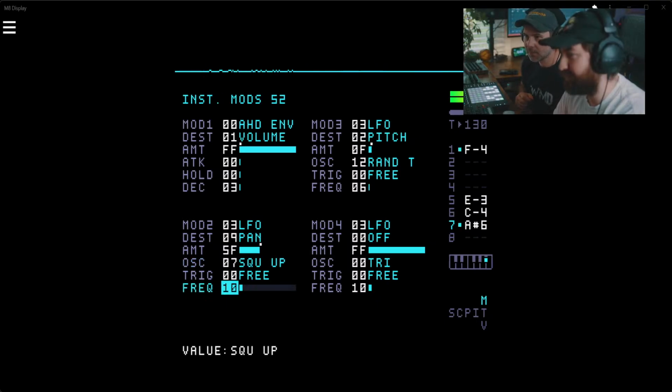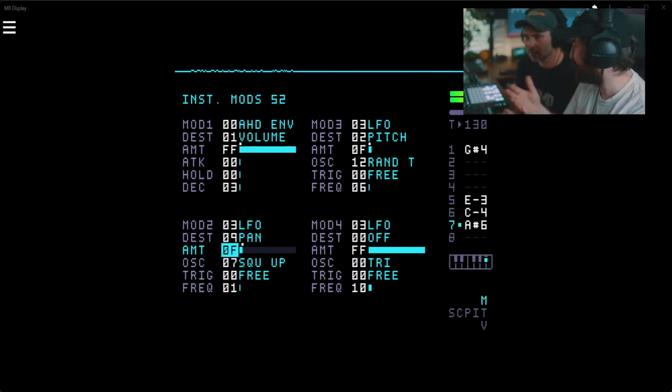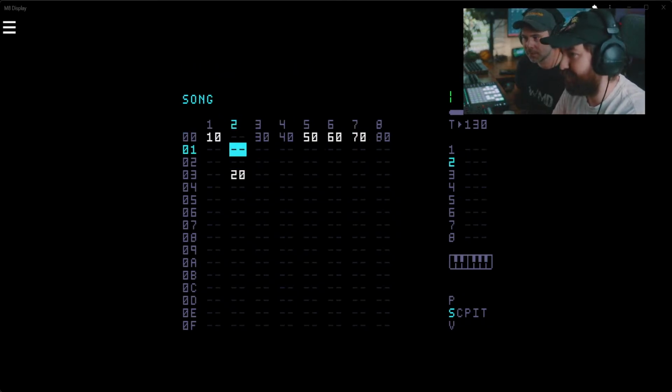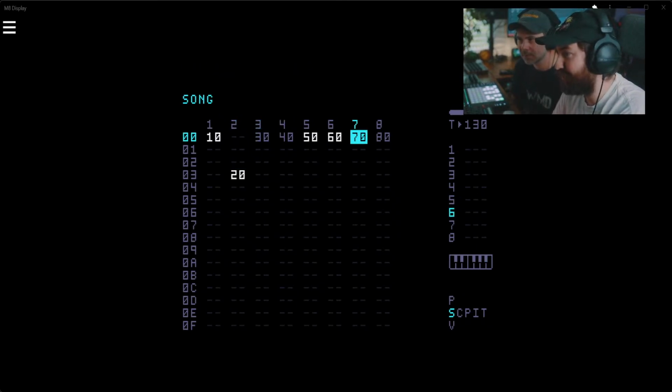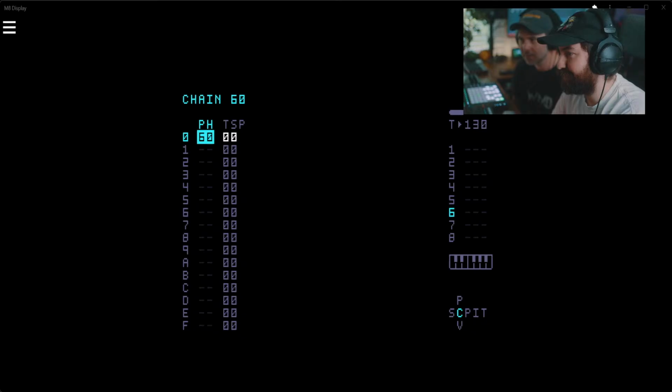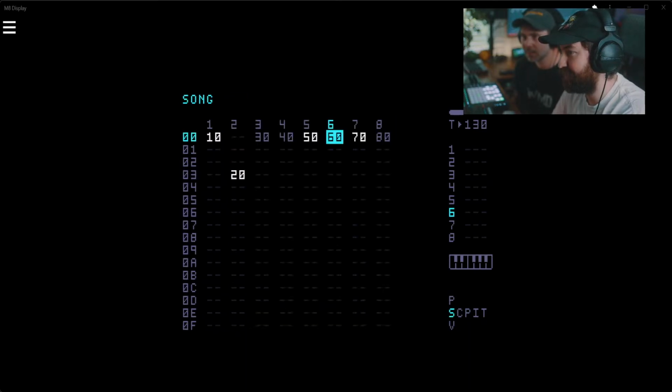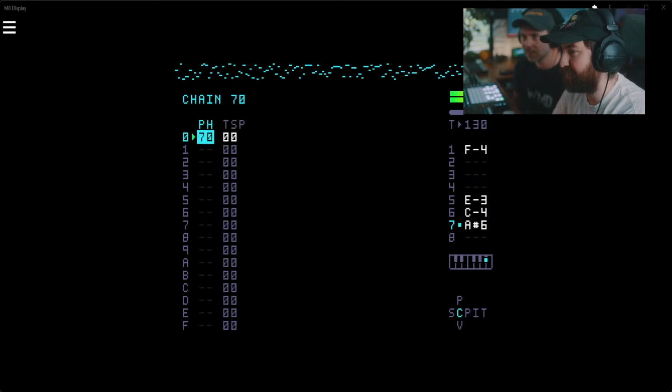I'll do like a square up. That's very stereo. Something like that. Just gives a little room to wiggle around. Yeah. We want the open hats as well, right? So we'll do this. Actually, let's see here. Same here. Let's do the hats.